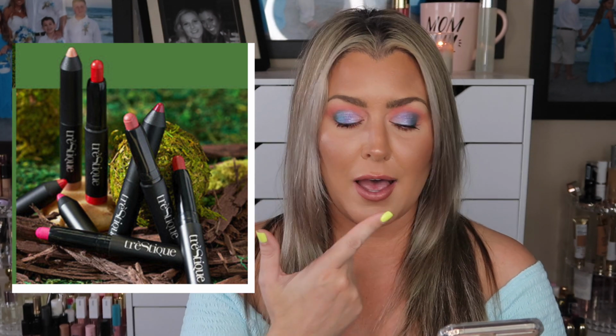The next item that we are going to see is a matte for every mood. And I do believe this is a set of the Trustique Chubby Stick lipsticks, but I know it's a set. I just don't know how many are in the set, so let me know down below if you do know.